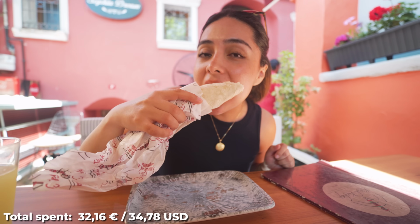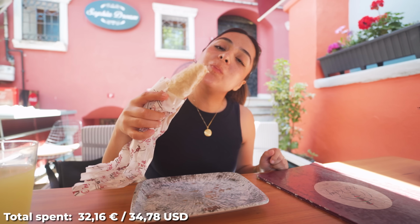Let's also remember that here in this area, prices are much higher than anywhere else in the city, just as in any other touristy city in the world. So these are the prices that you can expect, but in this place you will find more decent prices than most of the places around.